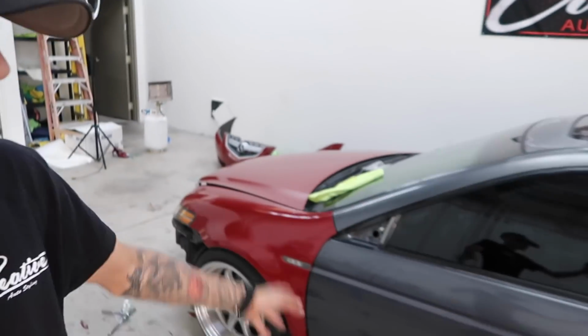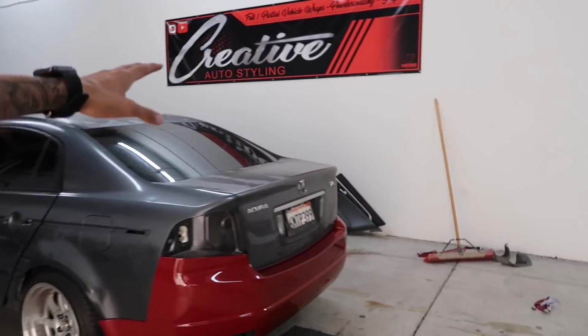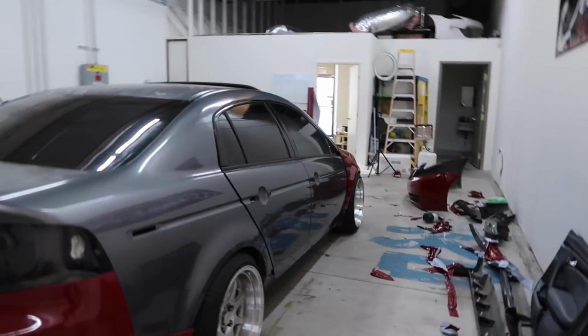So yesterday we got a majority of the front end put together. I'm gonna hop on the quarter panel and then we'll knock out both doors. Same thing with the other side. Once we get this side done, we'll knock out the trunk and then we'll knock out the roof, and then the whole car will actually be put together.